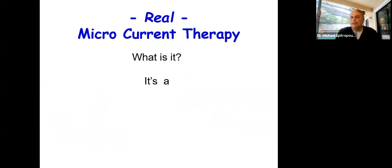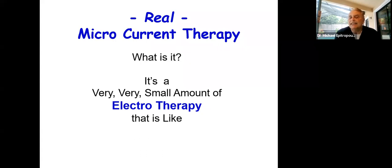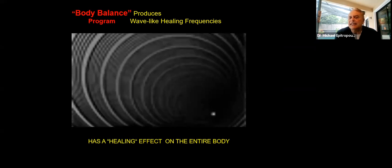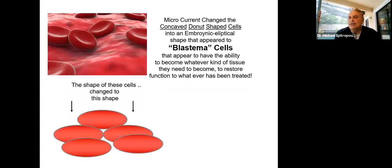What is real microcurrent therapy? It's a very, very small amount of electrotherapy, of electricity, basically, that is like electrical energy in your body. Look at this Body Balance program that produces these wave-like healing frequencies. It's the first program on the control, and it has a healing effect on the entire body. Dr. Pila took a test tube of red blood cells and exposed them to microcurrent, and in a few seconds observed something happens when you expose the red blood cells to microcurrent. Basically what happens to the red blood cells is that they change into a donut shape, a concave-like shape, an embryonic, elliptical shape. We call those the blastema cells that appear to have the ability to become whatever kind of tissue they need to become.